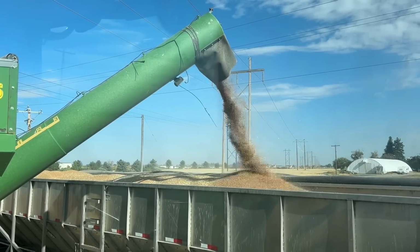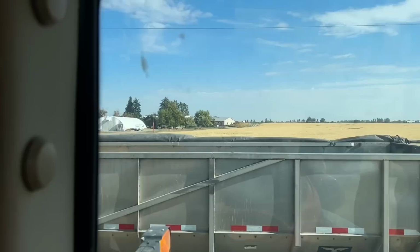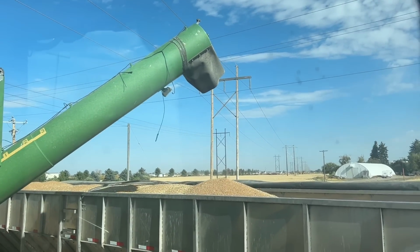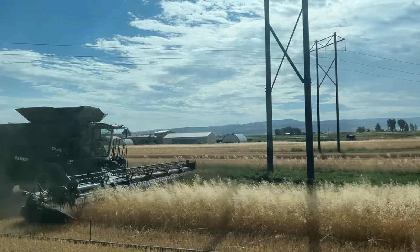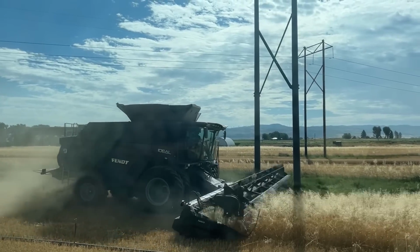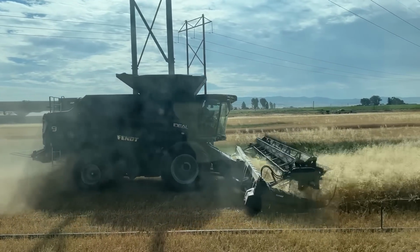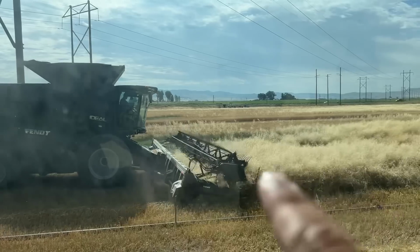Well, I almost had enough. I can fill him with one more dump from the combine. I'll be able to fill him up, but he's almost full. Christopher's coming up to these power poles. It's gonna be pretty close whether he can fit next to him. I think he can squeeze past. Woo, that was close.